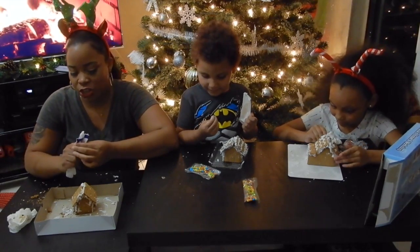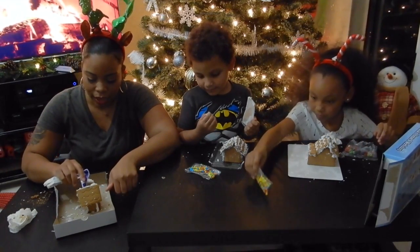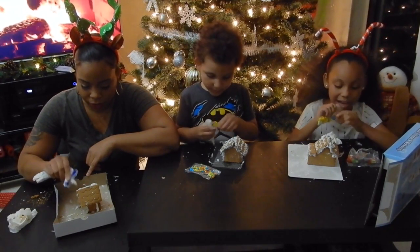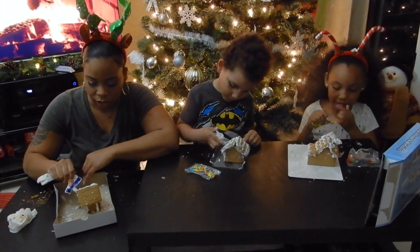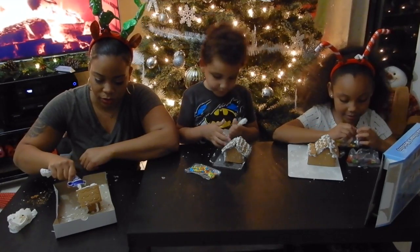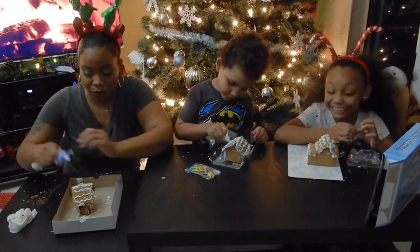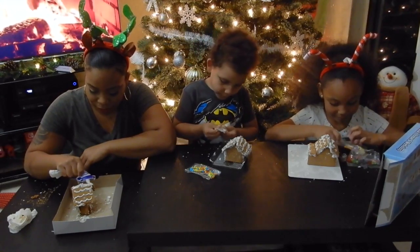I know the one from last year, that one was way better than this one because it was the Hershey Kiss one. And it was way easier to do. And it was bigger. This one was very small. If I had the picture of the one I did last year, I would insert it right now. But yeah, right now we're just gonna decorate it and see whose is better since we're doing this challenge. Even though mine looks horrible because mine's broken. Like I broke the cookie. Mine looks horrible too.